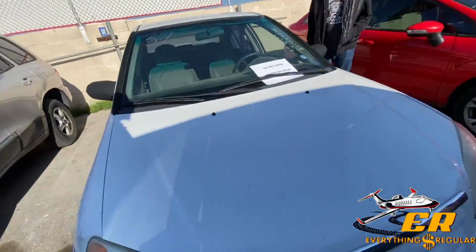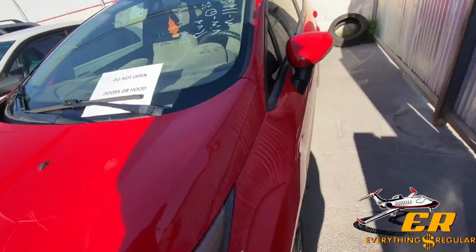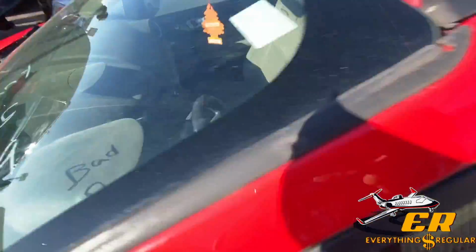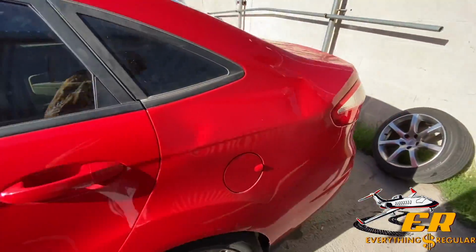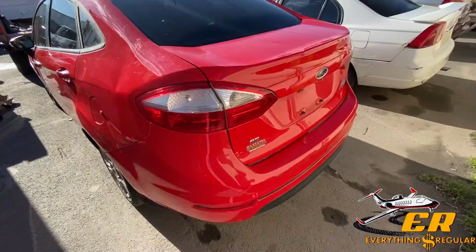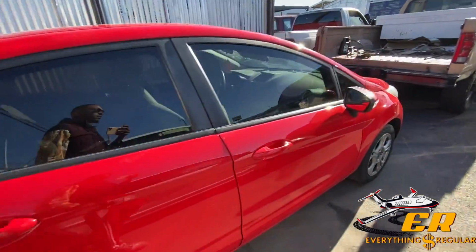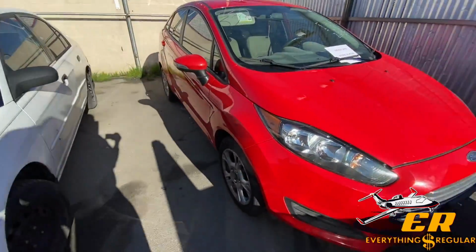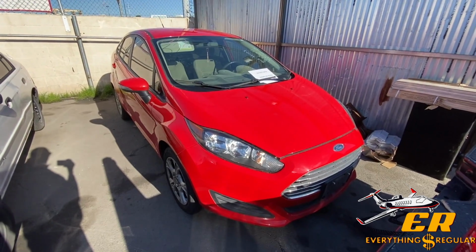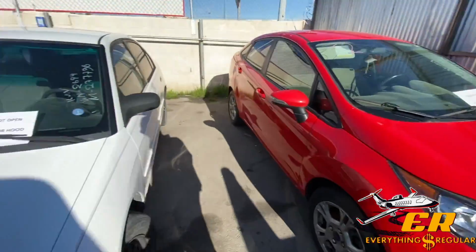Little Santa Fe. What is this? This is whooped though. Y'all see this interior on this joint? Damn. That interior is dirty as heck, dog. I don't even know what year this is, but they didn't take care of it at all. Let me see. It's 2015 with 111,000 miles. Ford Fiesta. That thing is whooped on the inside, dog.